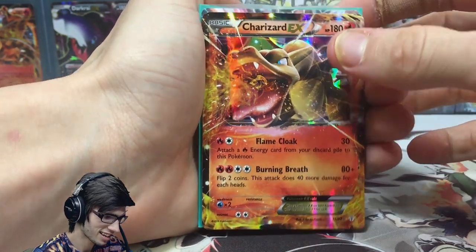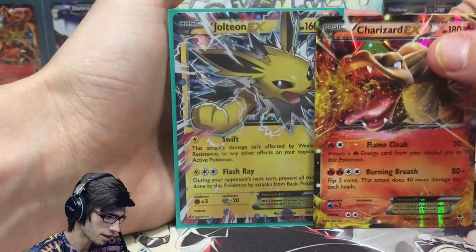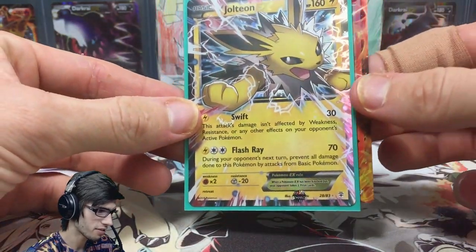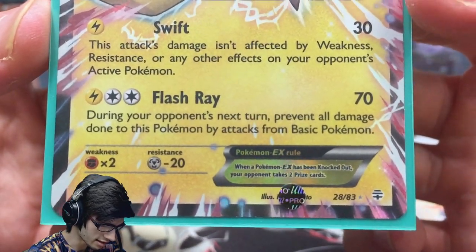Charizard EX, and then of course we've got the Jolteon EX, definitely being the more pricey pull out of all these EXs, and definitely one to treasure just because of the playability. Like, that is next level.